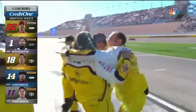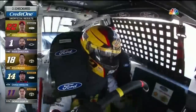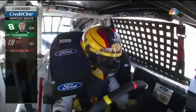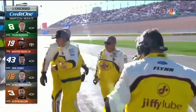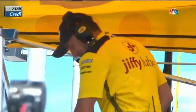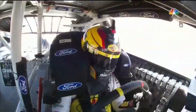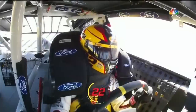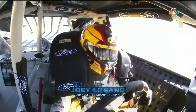Good job. Way to fight. Good job, Paul. That was awesome. You're right, it was. Paul Wolfe all smiles on top of the pit box.